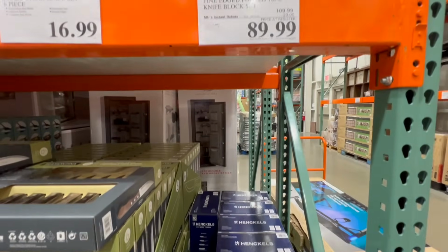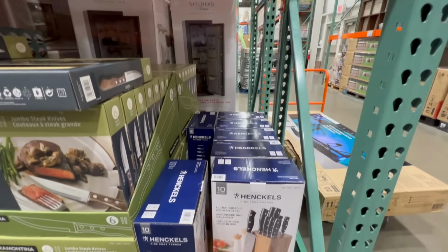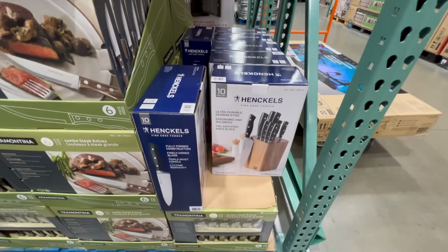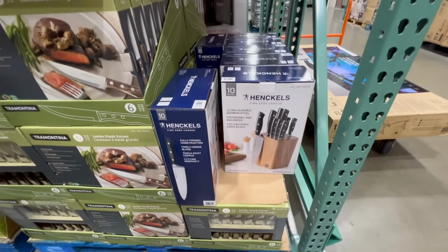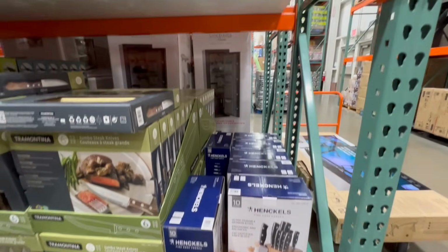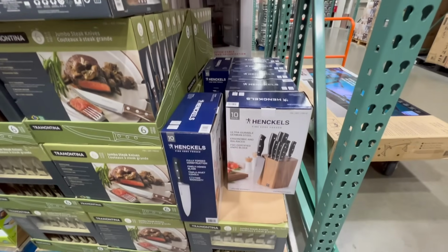The Henckels Fine Edge Forged 10-piece knife block set. It's only $89.99 after taking $20 off. Don't get me wrong, there are a lot of fathers out there, a lot of guys who like to cook, and a knife set would be a cool Father's Day gift for a lot of different fathers that love to cook.